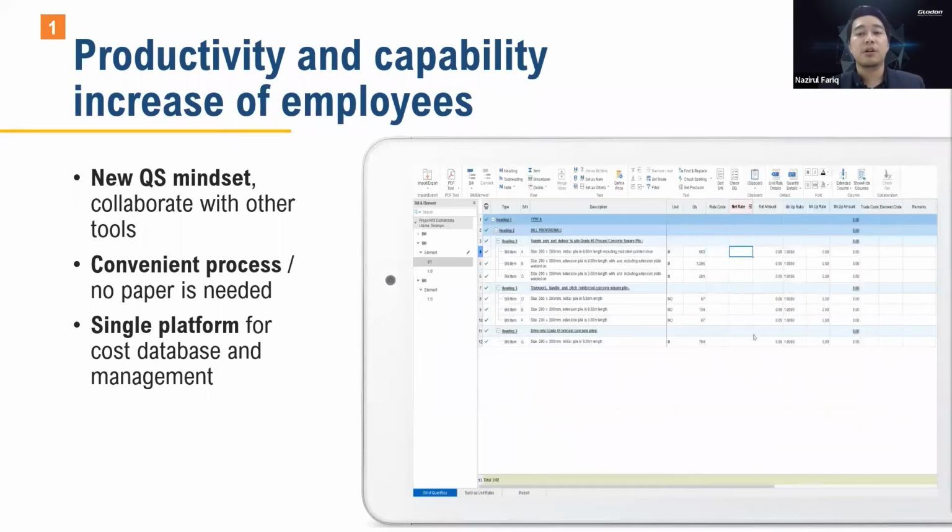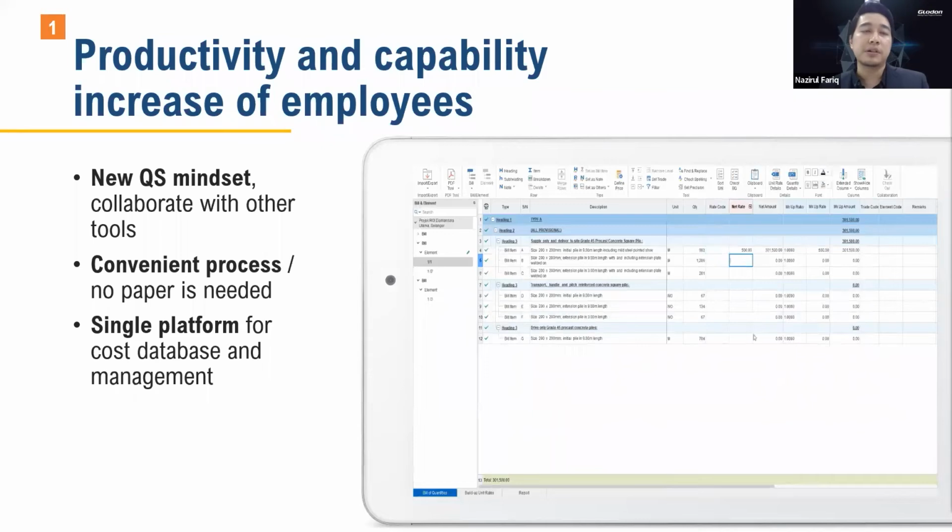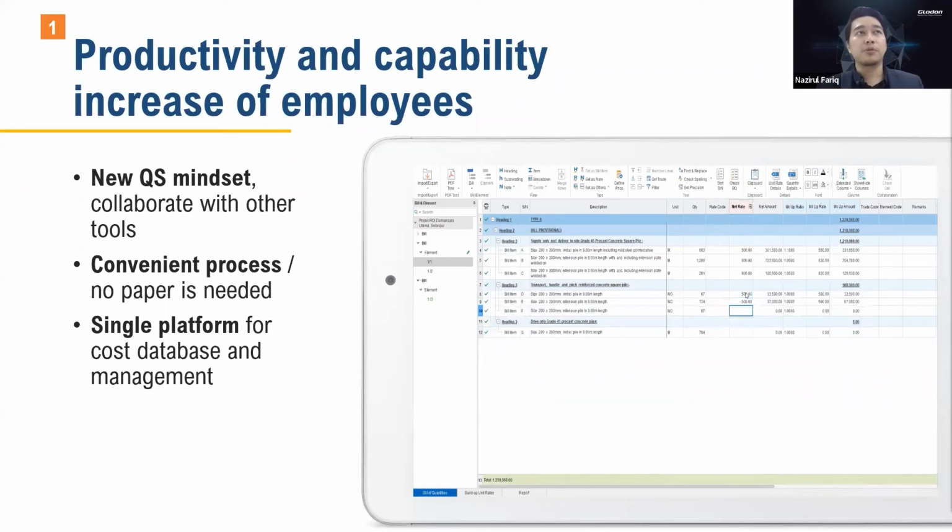With Cubicost, it's not like any other tools. The operation of the solution is very simple. It's not a very complex tool. Like I said, I experienced working traditionally as a QS, and even in a 5D BIM environment, I can assure you using Cubicost is very, very simple. It's very easy. We also offer free training, online and offline. This way, it gives you flexibility in terms of learning.